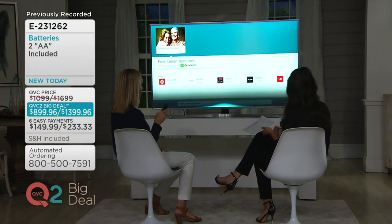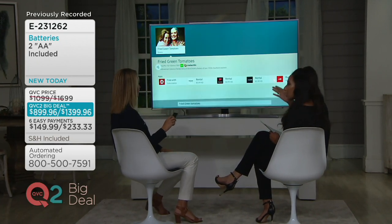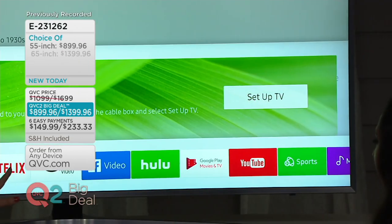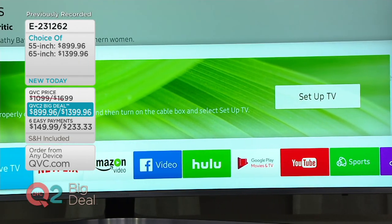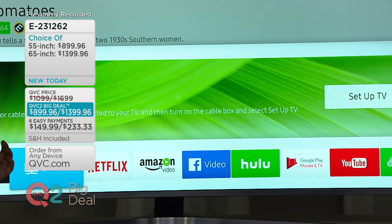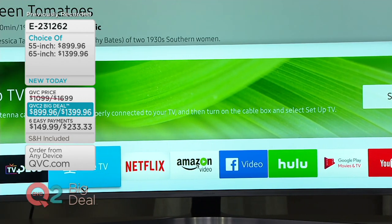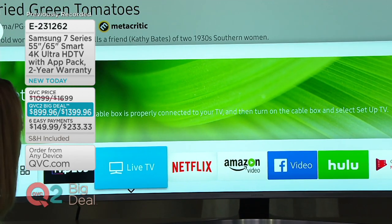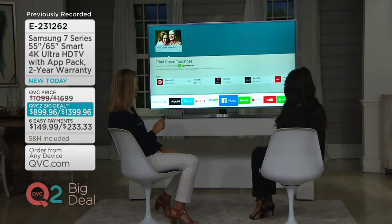Now, a question for you, Melissa. The apps that we are using does require us to have a Wi-Fi connection, correct? Yes. So this is a smart TV. The only thing that you do need for it is Wi-Fi, or you can also plug in via Ethernet cable as well if you really want to have that high-speed connectivity from your router. But most people are going to set it up via Wi-Fi, and it works great. So that's the only thing that you need to be able to access these applications.